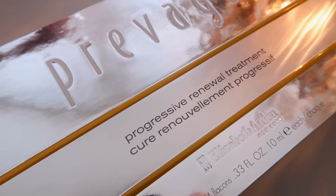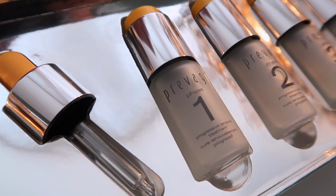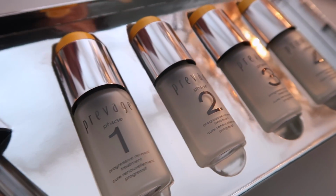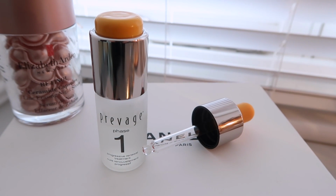This is from their Beige range, and it's a 4-stage progressive treatment set that you build up to. I'm gonna go and research this, and I'm gonna come back to you and let you know how it works, because apparently it really can transform your skin and really help out with all of those things that annoy all of us, like pigmentation.